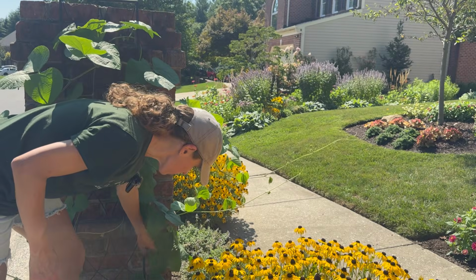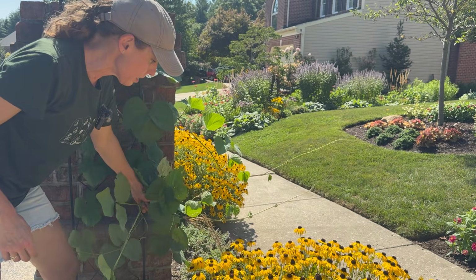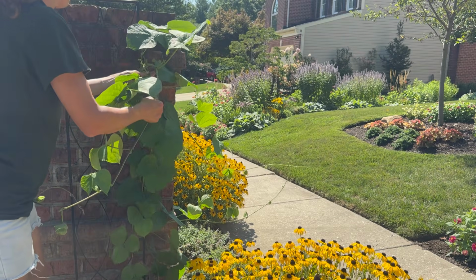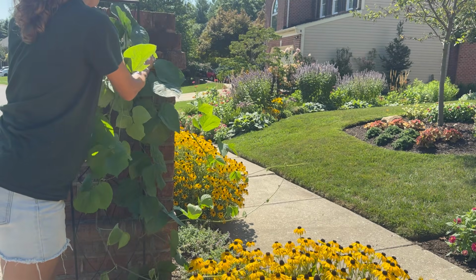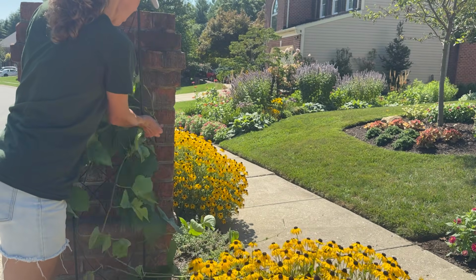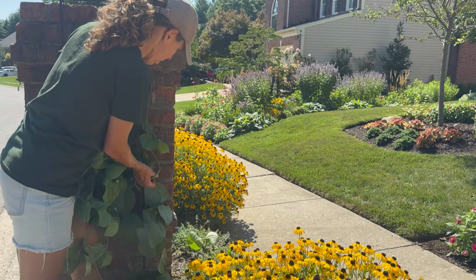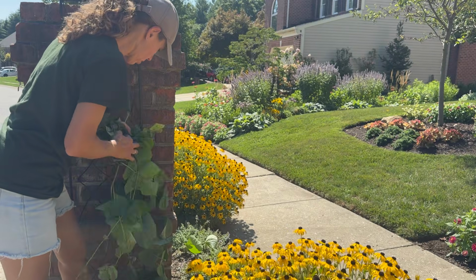Another thing I'm going to do is take out this bean vine. This was supposed to be a purple hyacinth bean vine, but it is not. This is the same thing that I tried to grow on the side of my house and took out. Oh gosh, it's falling all over me. I thought that was a bug. I don't even know what it is, but this happened to me once before where it was not a purple hyacinth bean vine, even though the package said it was, which is very disappointing because I love purple hyacinth bean vine. It's not even getting flowers like a regular bean vine would, so I don't know what it really is, but I am taking it out for sure.